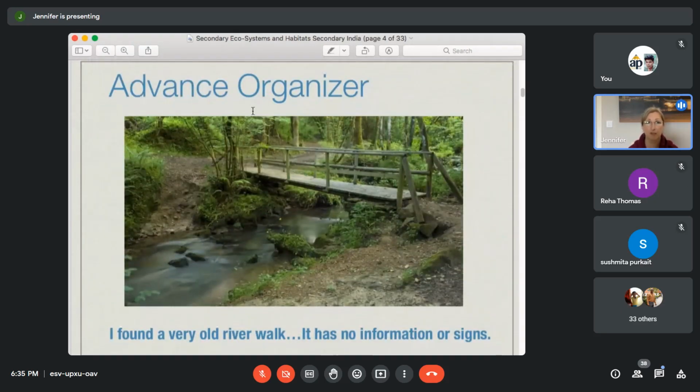Since this is for secondary school, I'm going to show them the actual place that we're going to be working on. And this is real. Where I live in the north of Spain, there's a lot of rain. And we have a lot of small rivers and streams like this. And some of them are almost undiscovered. People don't even know that they are there, or they're sometimes in bad condition, or even dangerous, like some of the bridges are falling down and it's kind of dangerous if someone goes on the water walk.